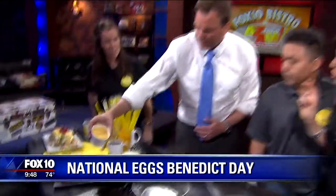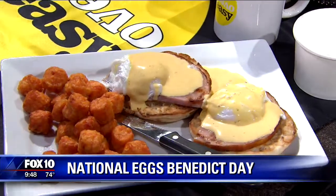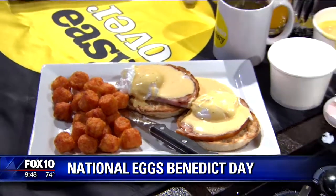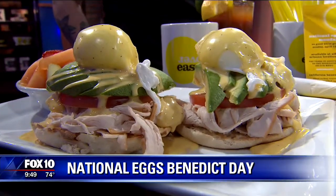And then you have your hollandaise here if you want to dress it up. Okay, is there a trick to the hollandaise sauce? When making your hollandaise sauce, when you whisk your egg yolks, you want to whisk it to about triple the volume to incorporate enough air to make your hollandaise fluffy. And then you drizzle. If you don't whisk your egg yolks enough, you're going to have a runny, thin sauce. So you want it nice and thick.